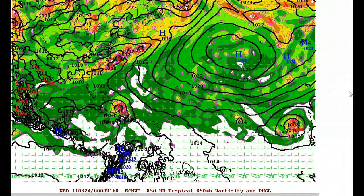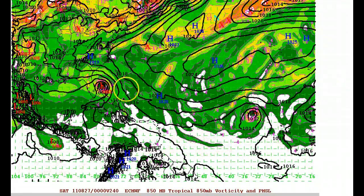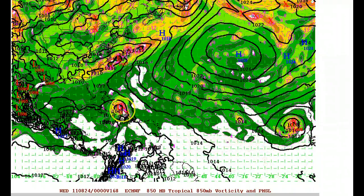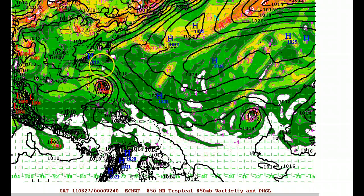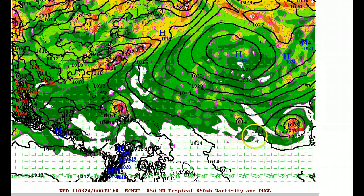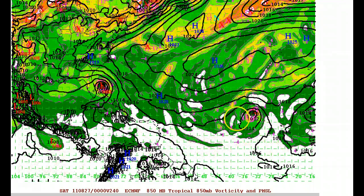And here's the Euro model next 10 days. And again, eerily similar to the GFS. Again, spinning up our system as it gets closer to the islands. And then that same almost track like the GFS, almost near Florida, maybe an East Coast runner. And again, spinning another system off the African coast in about 7 to 10 days.